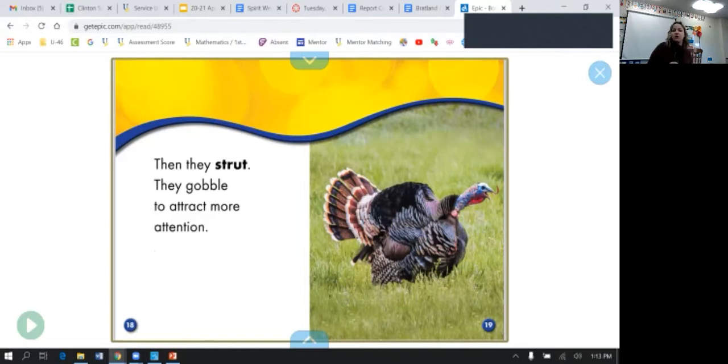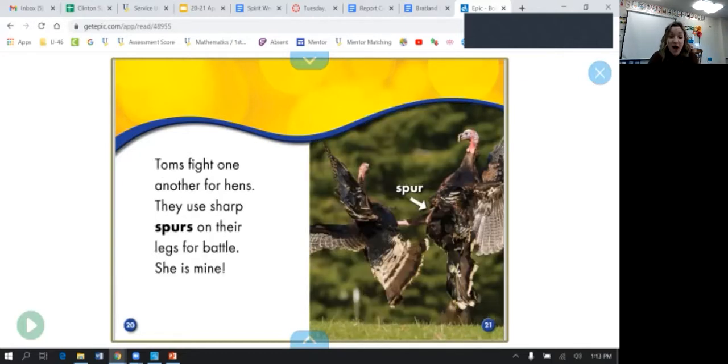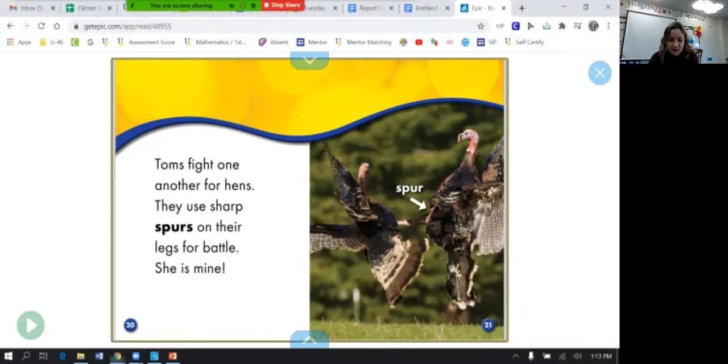Let's see your best strut. Ooh, that's like walking. Nice job. They strut. Toms fight one another for hens. They use sharp spurs on their legs for battle. She's mine. I love something that this page has.